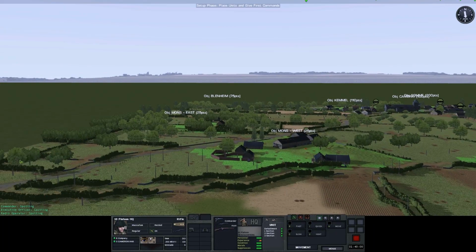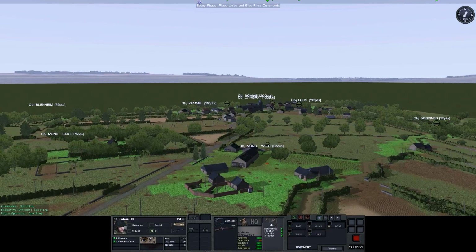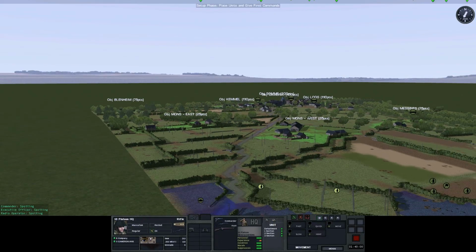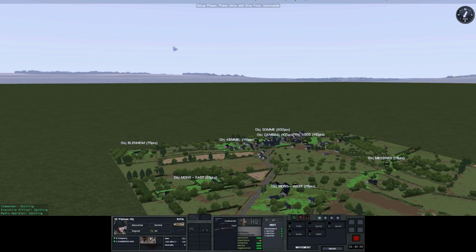I don't like the idea of going down this road because it's going to be so easy to just pick up ambushes all along the way here. Could quite easily get into low range ambushes. So I don't like the look of that route. Let's have a look at that. That is just so obvious a short range ambush spot, and if we're short of infantry to begin with, could very quickly lose it there.